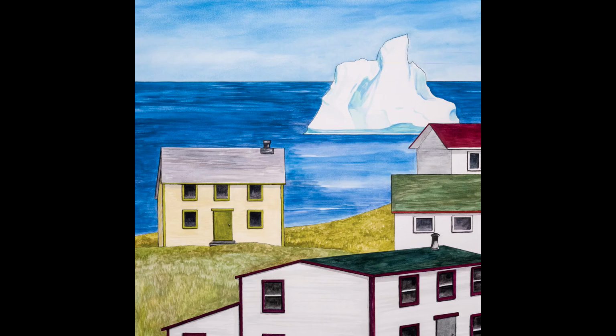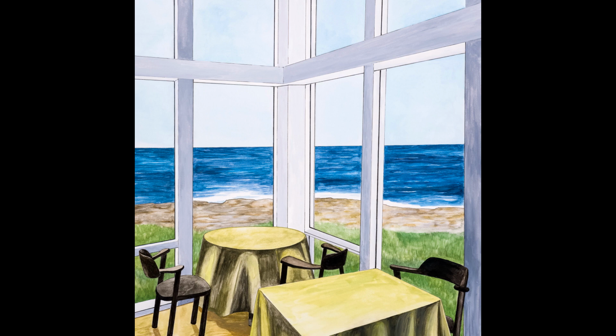Would it be Brimstone Head? Jobat's Point? Maybe it would be one of the gigantic icebergs that had drifted by. Or perhaps it was one of the old buildings, the school or Bleak House. Or maybe Catherine's special painting would be the view from the inn's dining room. Keith couldn't decide. It could be anything.